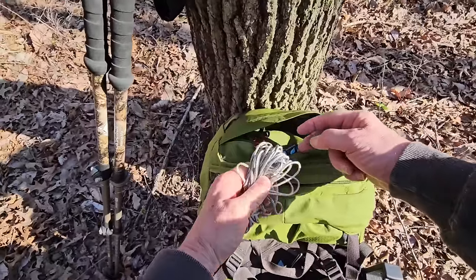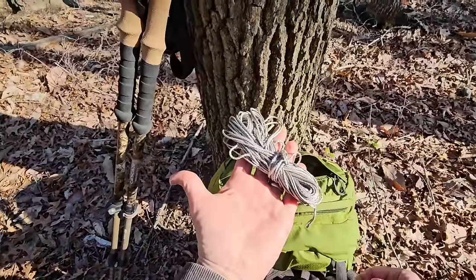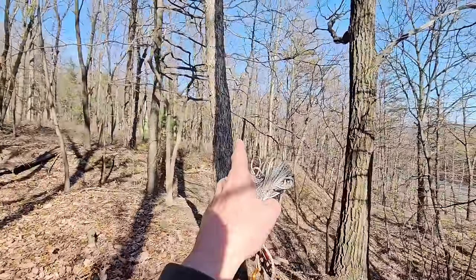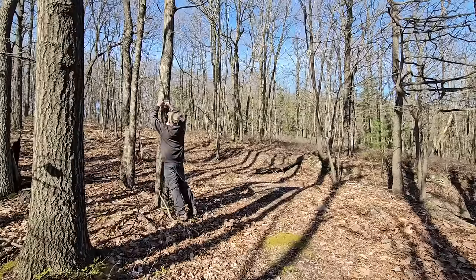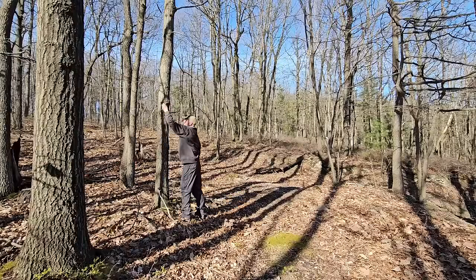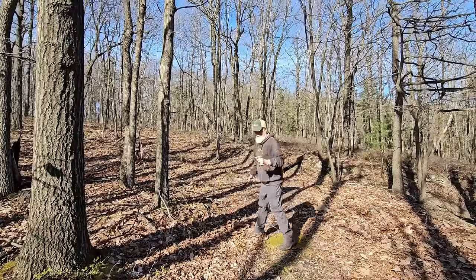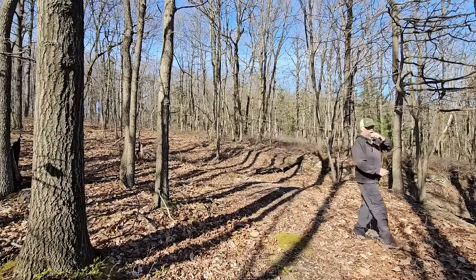So this is the one we're gonna use. And we got to pick out our two trees. I've already got an idea. I think one of them is going to be that one right there, and then that one straight across from it. So that end just has a carabiner on it. Just goes around the tree. Do that and I'm just untangling it. All right, I want to go this tree over here.